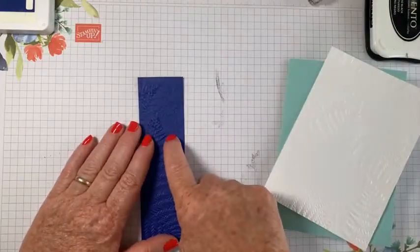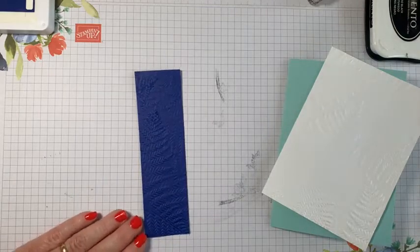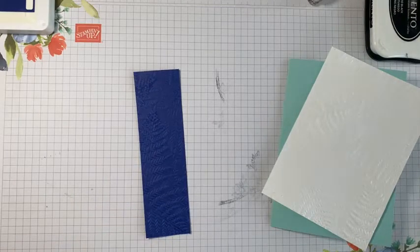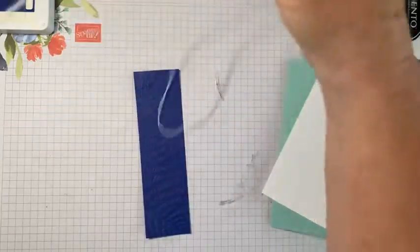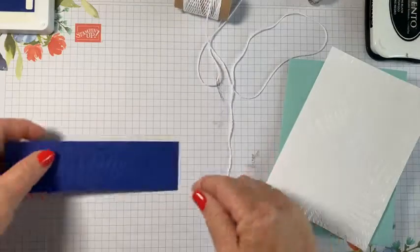I'm going to do the same thing with the twine, only where did I lose it? On the floor. Oh, and it's unraveled. So we're going to wrap the twine around it and it'll give a nice contrast, I think.